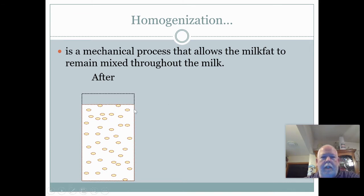That's what homogenization does. Just about all the milk you buy in the store is homogenized, maybe except raw milk. Sometimes it's not. If you had your own cow or goat and you milked them, you probably wouldn't have homogenized milk, so you would shake it up before serving.